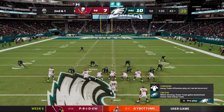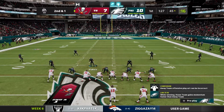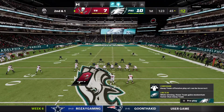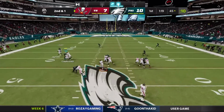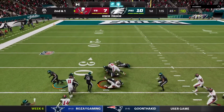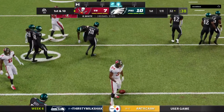The last run got 9. That leaves him with 2nd and a yard. Running out of the gun with White, powers through him, and he gets it inside the 35 and just shy of the 30.